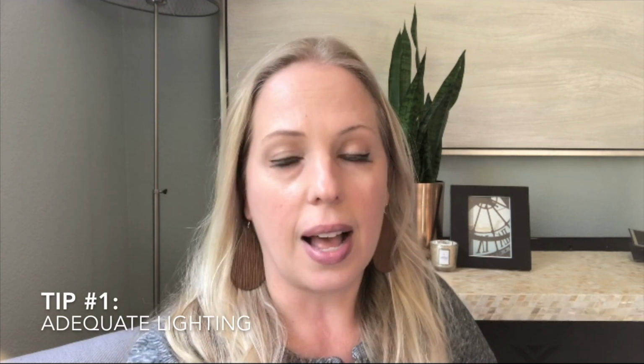All right, so I am actually recording this from my bedroom, and you can see I have a lot of natural light in here. It's one of the reasons why I bought my house. I love all the natural light. It's a two-story, so I get a lot of light coming through the trees, and it's just so peaceful and serene. So that's one of our first tips: have good lighting.